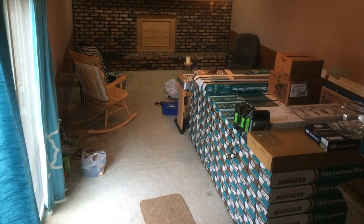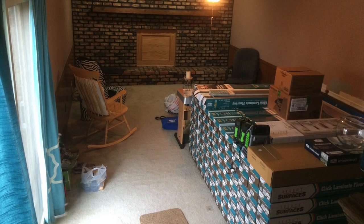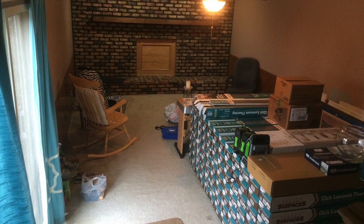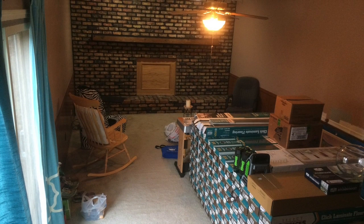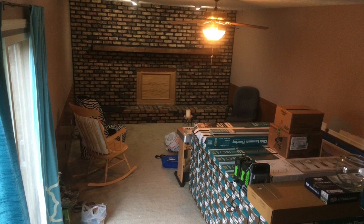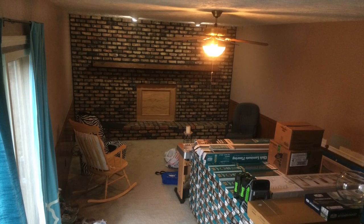So our mission starting in March was to turn this dark, gloomy, kind of outdated room into a beautiful, bright new library. I love to read. I work in an elementary school in the library, and I'd always wanted just my own area to sit and read.